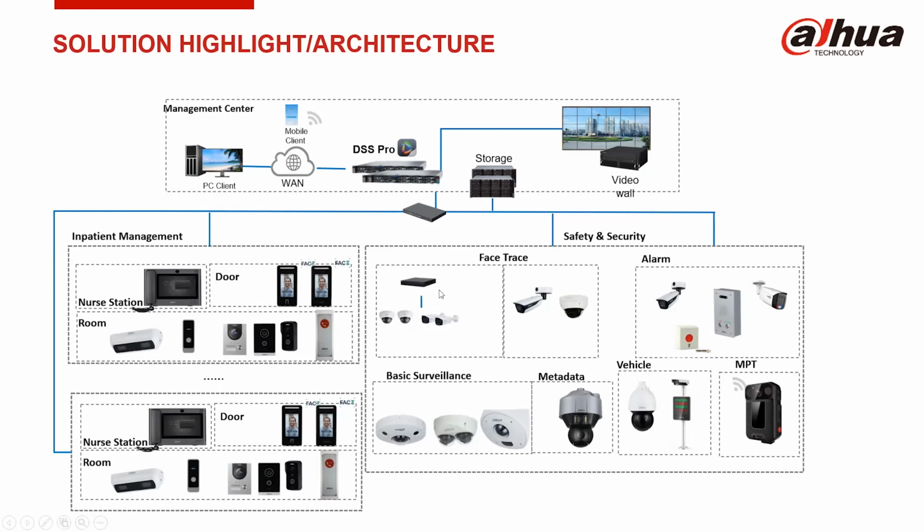Then we can do face tracing. We can also do basic surveillance. We can capture metadata. We can do alarm system, mobile system for MPT, and also vehicle recognition systems. All of this is connected to a control center where we can attach a storage as direct or network storage. We can also attach to a video controlled by a video controller like a matrix.